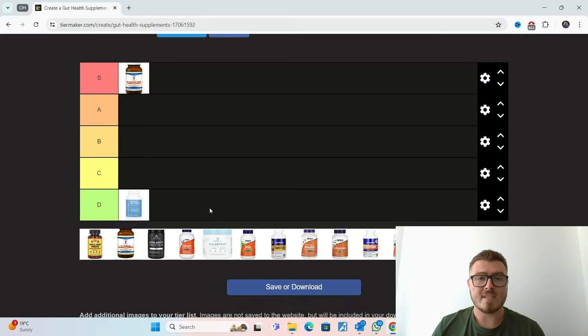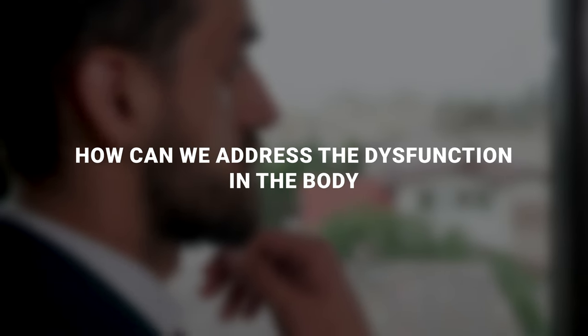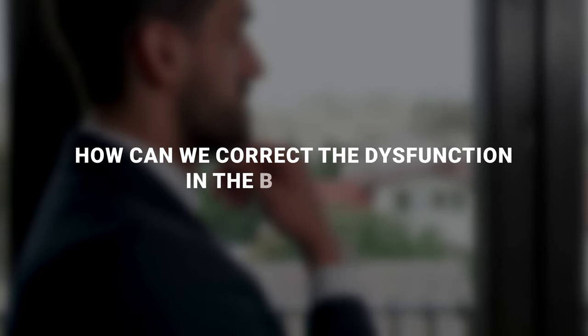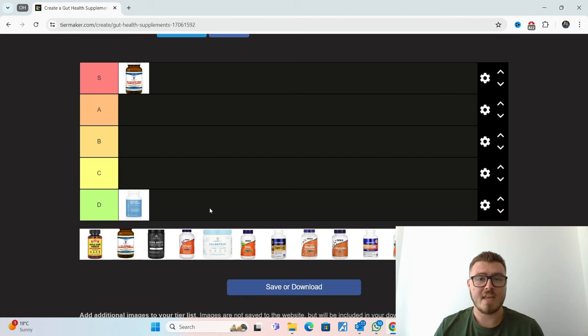The thing about butyrate is it's a postbiotic. This means that it is a substance that is produced by our probiotic organisms. So in my mind, I'm always thinking, instead of taking the supplement, how can we correct the dysfunction in the body itself? If butyrate is a postbiotic, then the way we would correct this is literally as simple as the equation probiotic plus prebiotic. If we take the right probiotics and we give them the right food, they will produce these postbiotics for us.